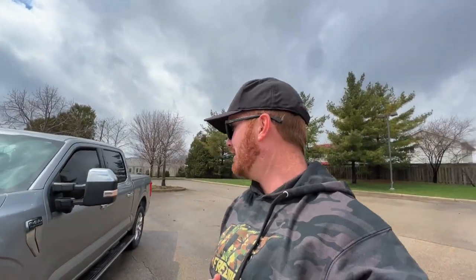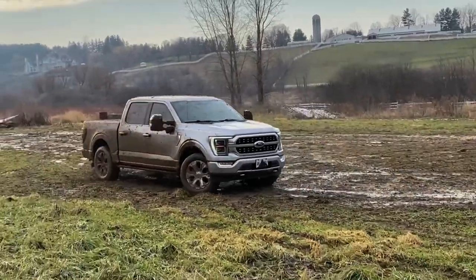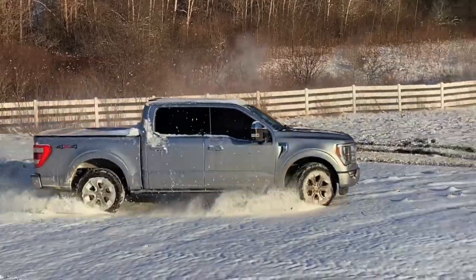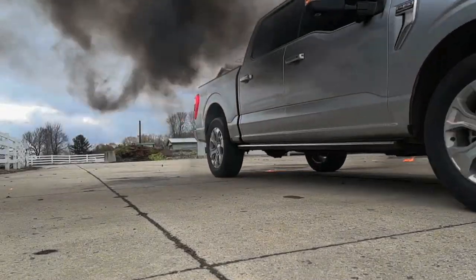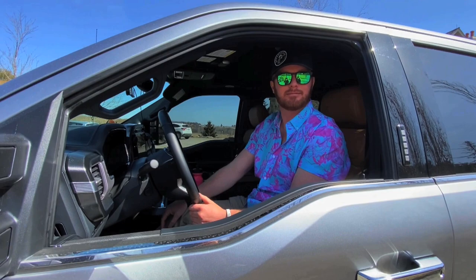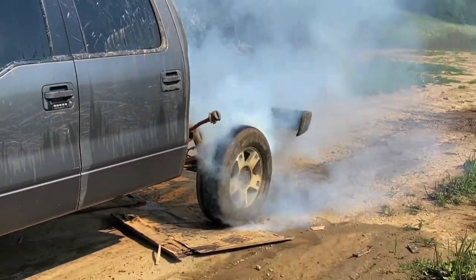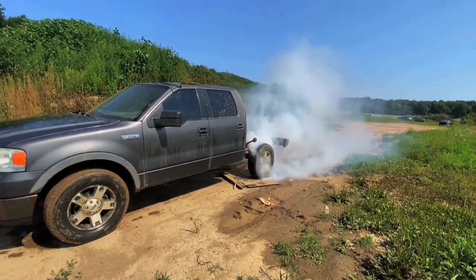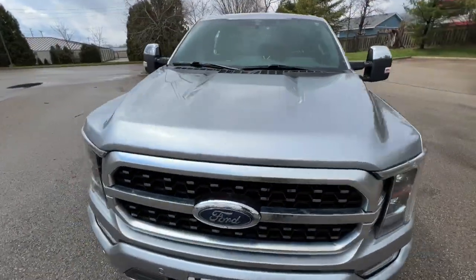Anyways, I wanted to do something different with us today. I put my truck through a little bit. Compared to some people, probably not a lot, but I take it mudding. I take it in the snow. I've shot fire at the muffler. Sometimes it doesn't like to start. I'm probably gonna burn the tires off soon. It's just a work truck to me, so they make new ones every day. But no, I'm super happy with this thing.